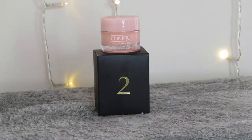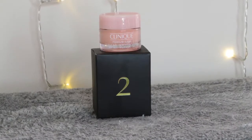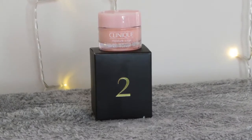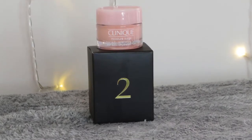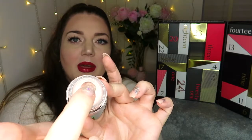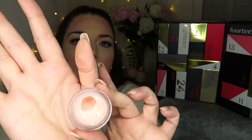What is this? Oh, it smells amazing. Clinique. Okay, this is Clinique's Moisture Surge 72-hour auto replenishing hydrator. Smells amazing. So there we are. We've got a cream. You know, I'm not happy about this big old gap, but yeah, okay.